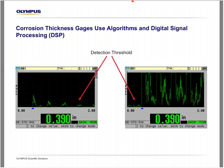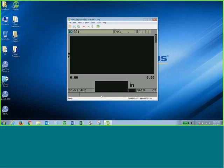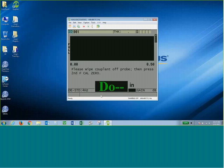So again, I'm going to share my screen. Just got to grab the transducer. As soon as I plug in the thickness gauge dual, with this one it has a center pin, so it recognizes what's being plugged in and prompts me to do that auto zero, so I follow the instructions.